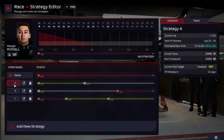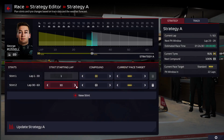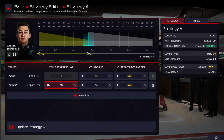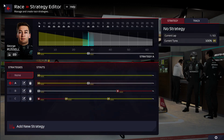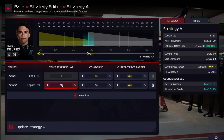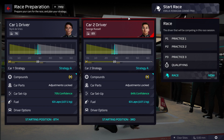Well, it's going to be dry, and we're just going to go with a real basic strategy here. Medium to hard tire. Actually, maybe probably not push. Again, we don't want to exert too much here. Extend the stint just by a lap. Fine with that. Extend that by about a lap or two. Just stay in the mediums a bit longer. And we're all set. Again, George starting P3, Nick starting P8.